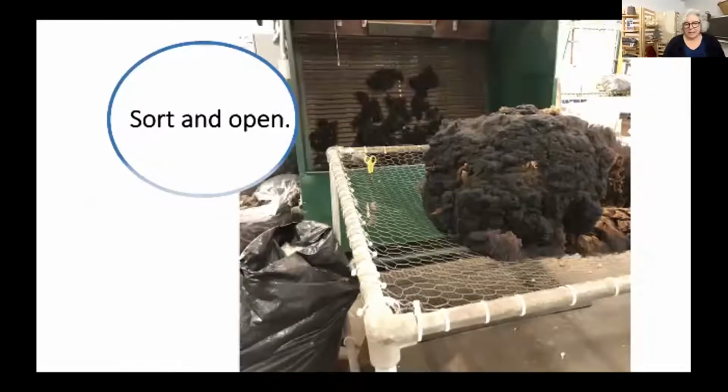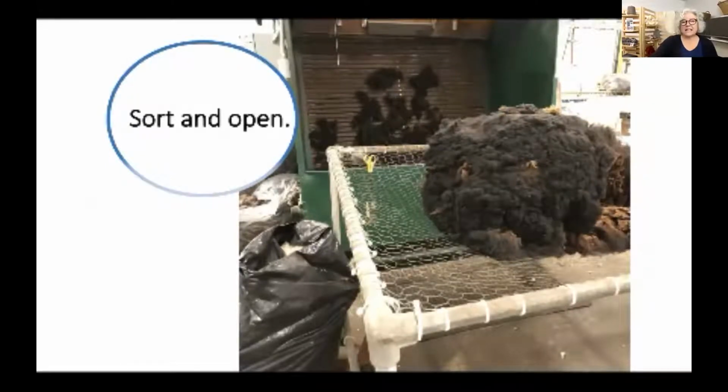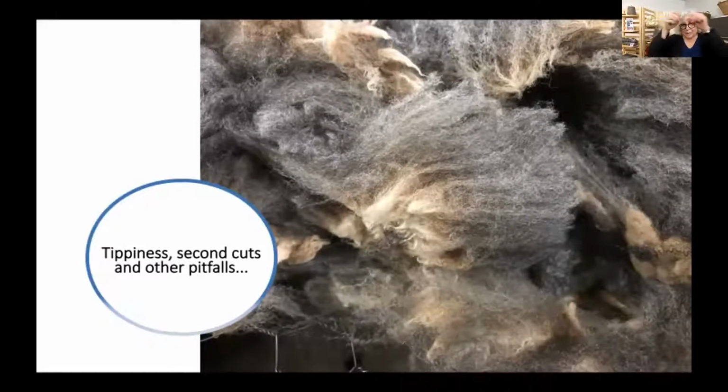So what we would typically do with a fleece, and Jeff talked last night about once he's shorn and looked through it, how he folds it and rolls it. Well, there it is, folded and rolled on the table, and we just unfold it, unroll it, and sort through it. Some of the things that we're looking for are making sure there's no second cuts, and checking those tips to make sure when we pull on them that they're not going to break off. And other pitfalls are, I would say, inconsistent fleece, where some parts are 2 inches and some parts are 4 inches. We can work with that, but it's not going to make as high a quality product for sure.